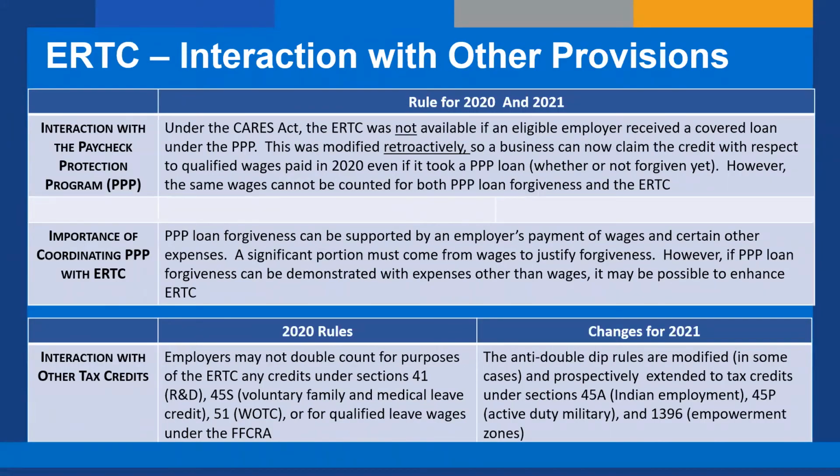As I mentioned, until the year-end bill, you couldn't claim the ERTC if you had a PPP loan. Allowing a business to utilize both programs is probably the most important change that was made for many small businesses. And because it was done retroactively to 2020, it has left many people scrambling to try to determine if they qualify for 2020, and if so, for how much. The key here is that the new rule does not allow you to double count the same wages for PPP forgiveness and for claiming the ERTC.